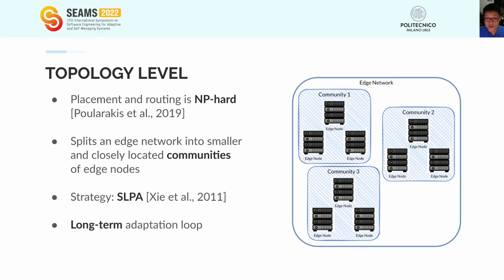We expect edge topologies to rarely change, and so the topology level computes new communities every few hours or days, or in response to events such as when a new node is added to the edge network or when it's removed.